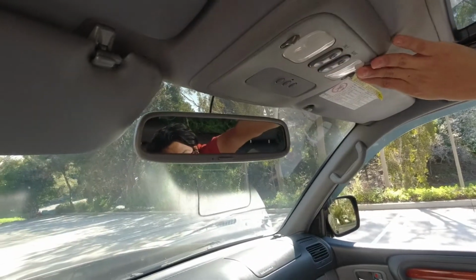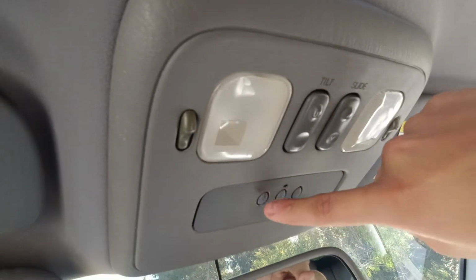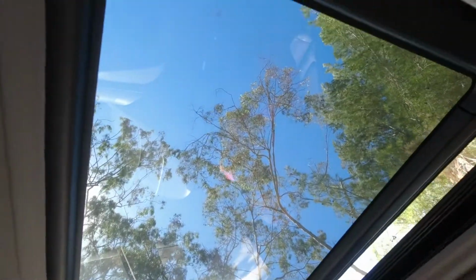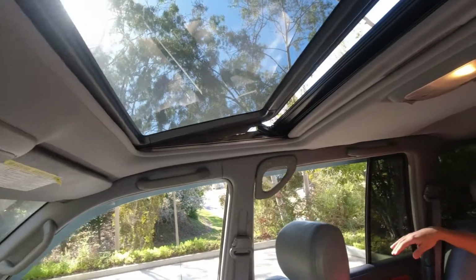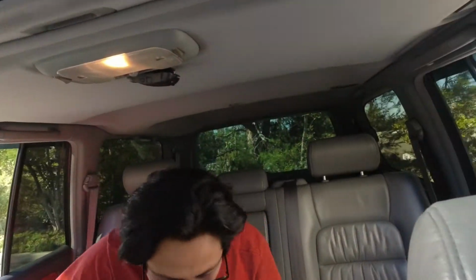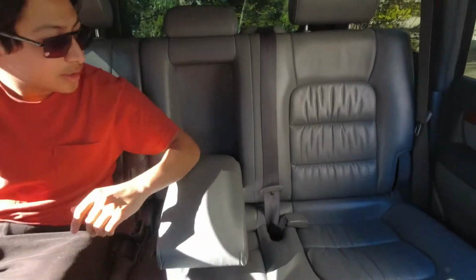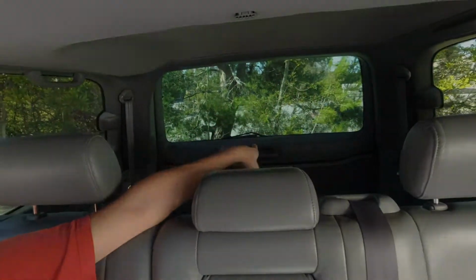Other than that, you have the sunroof controls, your garage controller, what do you call this? Garage door opener, thank you, Sean. You got your sunroof over there, which you can close or open as you please. And then over here at the back, you got space for three fellows in the center. You get your armrests, the big chungus. And at the back, you have two extra seats, which we'll go through later on.